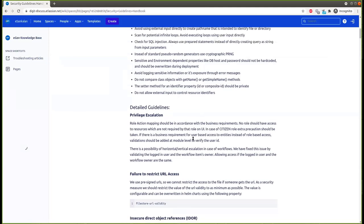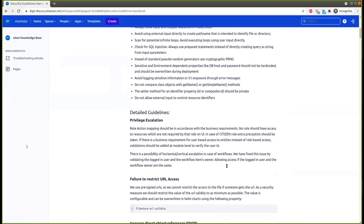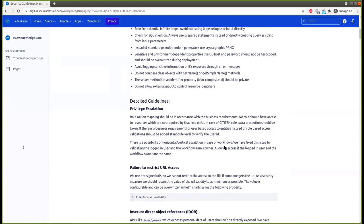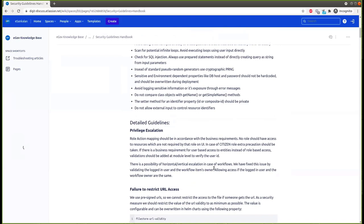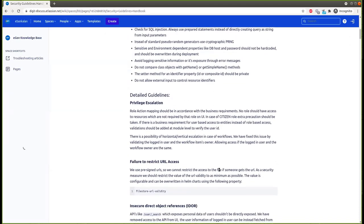So there is this list of best practices which we have compiled here. I can't go into detail because of the time constraint. Yeah, Aniket, what we can do is let them go through. If they have any questions, maybe we can answer offline also. We have given all the information here, and because of the time constraint, I don't think we can go through it one by one.